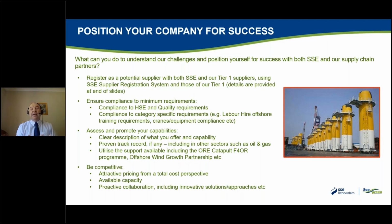Well, the key things from an SSE perspective, and I'm sure it is for other developers, is registration as a potential supplier. In SSE, we have registration both within SSE and within the tier 1 suppliers. So we would ask everybody, and this is the key thing, if we don't know who you are and we don't know the goods and services you provide, and you don't know what you're capable of doing, then we'll never be able to come to you with opportunities, and we'll never know that you exist to then come to you and say, look, here are opportunities. These are elements to invite you or make you aware of things as and when they become available.